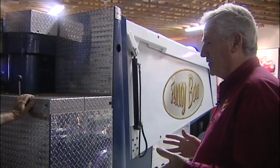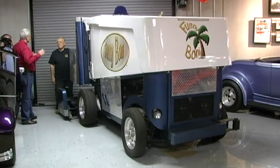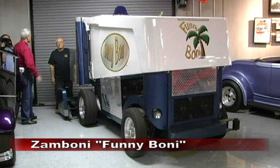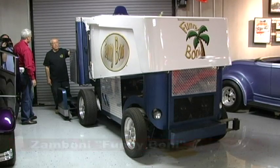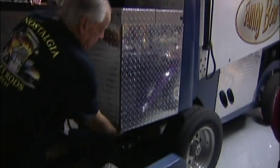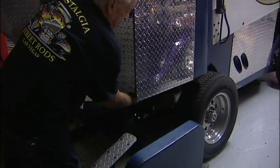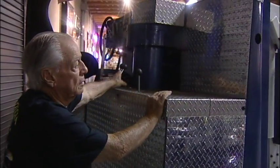Art, at this point, we have done 431 episodes of the Vintage Vehicle Show. This is our first Zamboni. Tell us about this. It's got a 454 for an engine and a 700 tranny, and it's been converted to electricity instead of manual power hydraulic. So you can take and turn the electric motor on.